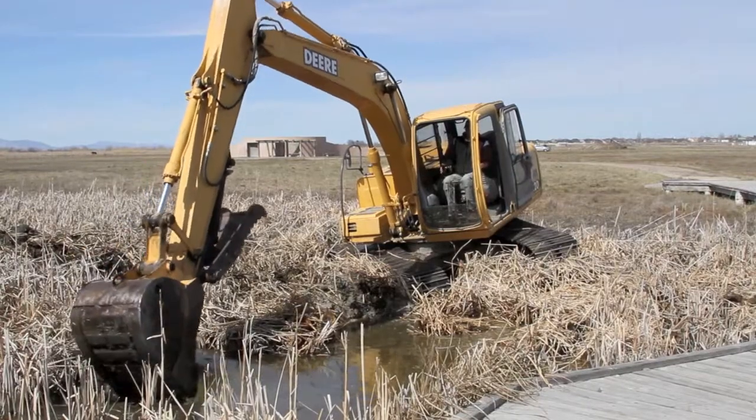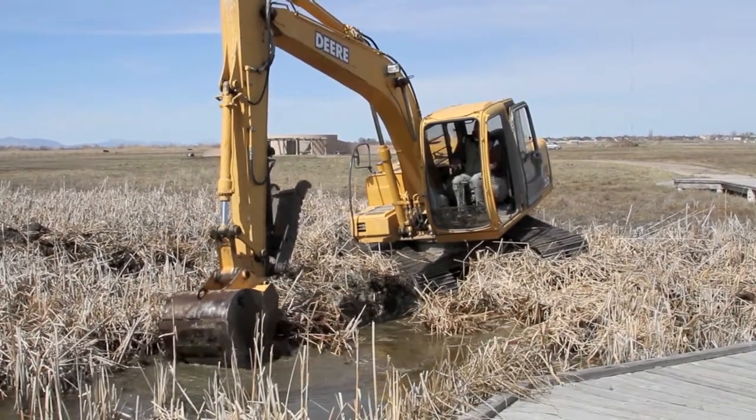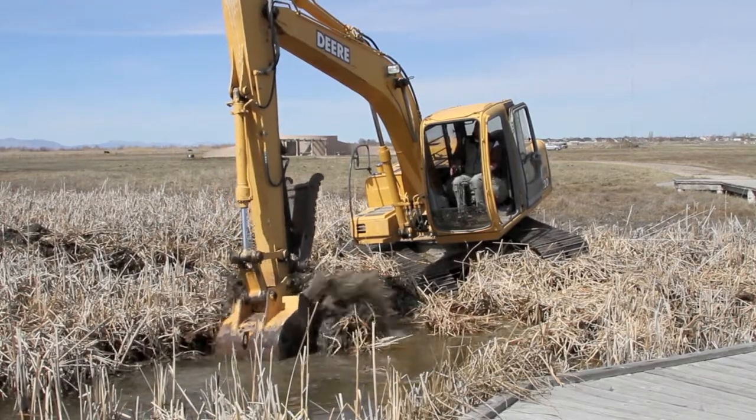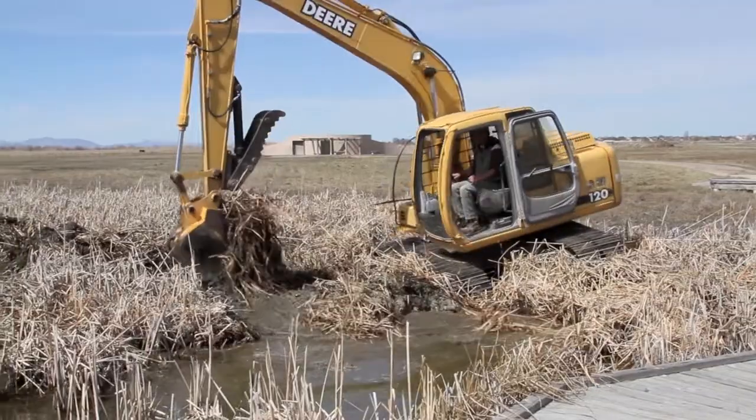We've got an invasive species out here, Phragmites. Cattail as well can be somewhat invasive. So over time, some of our open water areas, the cattails and the Phragmites have moved in. They're kind of choking off those areas that are available to the shorebirds and waterfowl. And so we're just trying to get those open back up again, clean out some of that invasive species and open the canopy back up so there's more water available.